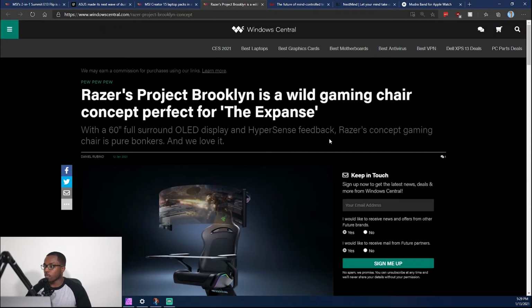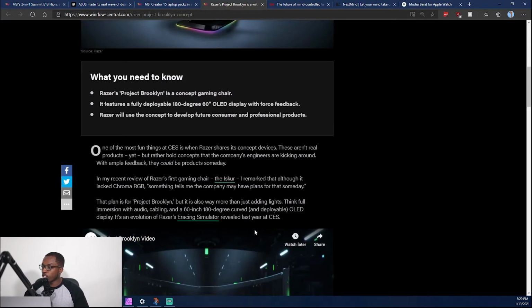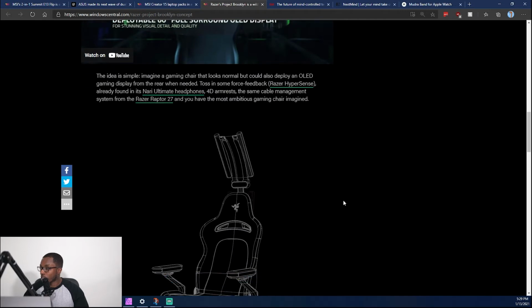So Razer's Project Brooklyn is a wild gaming chair. This comes from Windows Central as well, with the full 60-inch full surround OLED screen. It's super, super curved. It's a heavily immersive screen. It looks like that's where the screen gets attached to the whole chassis of the table. This kind of looks like a computer desk like you would have at school, other than the gamery looks of it. It is a concept, but it's crazy. It's a 180-degree, 60-inch OLED screen with force feedback. That looks crazy. So you see it right there.